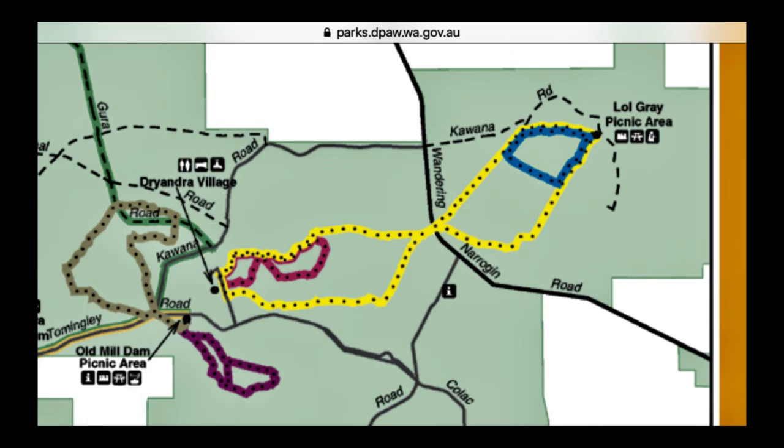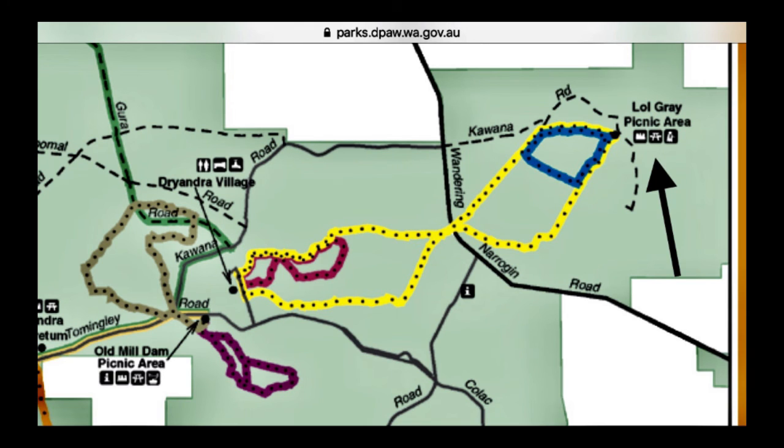We are going hiking and it's called the Lol Grey track. So this is the track that we decided to take. The track is called the Lol Grey Trail, which is highlighted in yellow. We started at the Lol Grey picnic area, which meant that we had a figure 8 loop to go around. We took the northern side of the loop first, so along the top, into the Dryandra village.